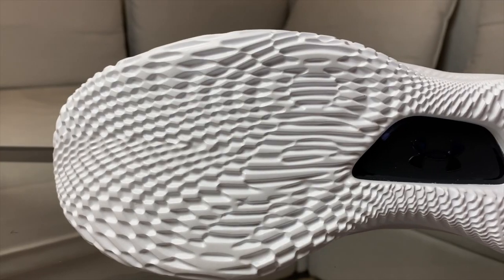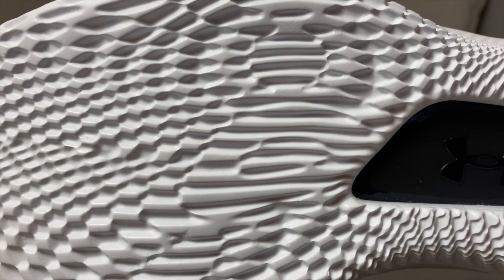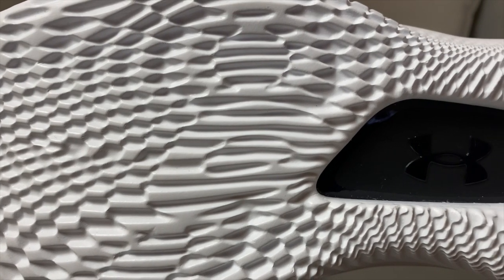What Under Armour has done, and I'm purely guessing here, speculation, they've created this computer-generated, almost 3D printed traction pattern. And it's actually amazing. It's revolutionary, bro. They've given us something that we didn't ask for, and it banged. I'm still stuck on the fact that it's both the cushioning and the traction.